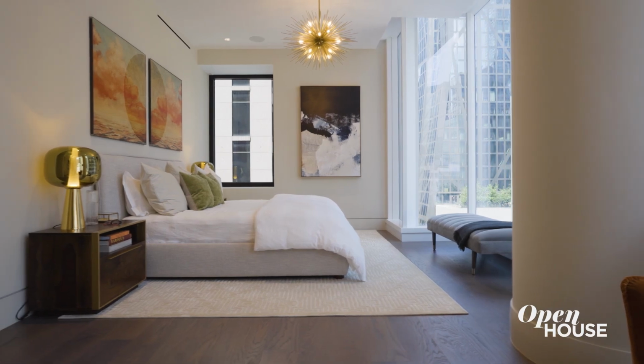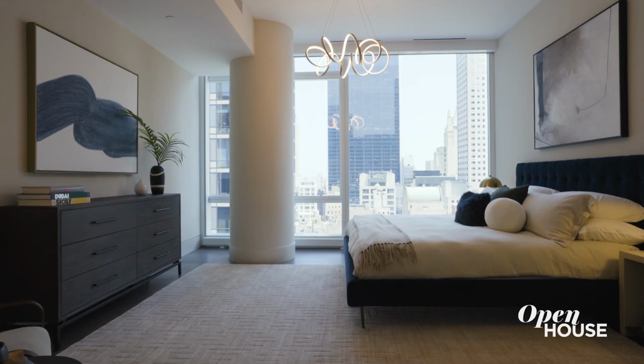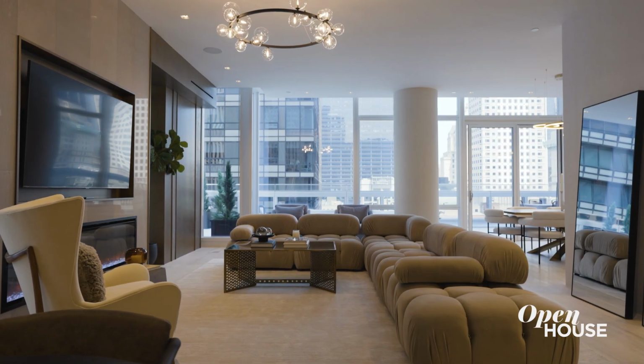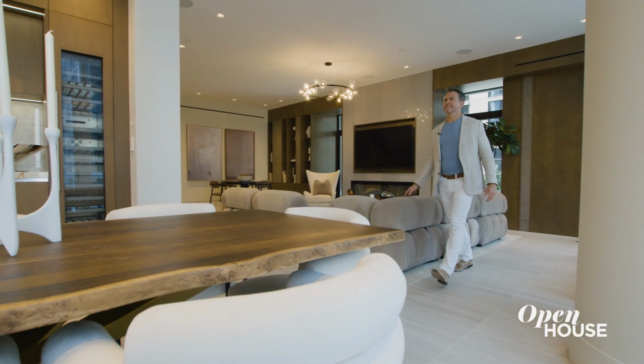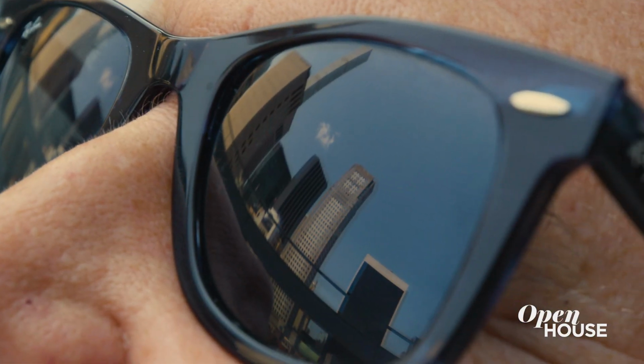That's a name associated with luxury, beauty, and rarity. And this home is all of those things and more. This duplex is on the 18th and 19th floors and has been completely redone and reinvented as an indoor-outdoor paradise in the heart of Midtown. But before we go outside, I want to show you why this great room is so great.